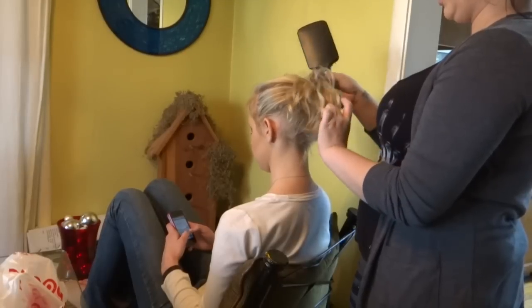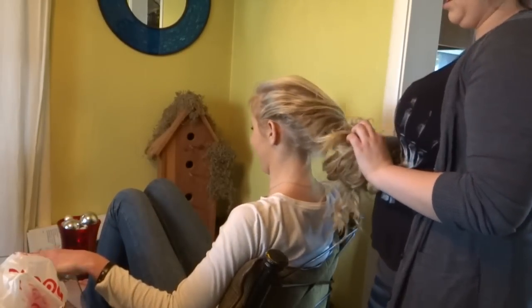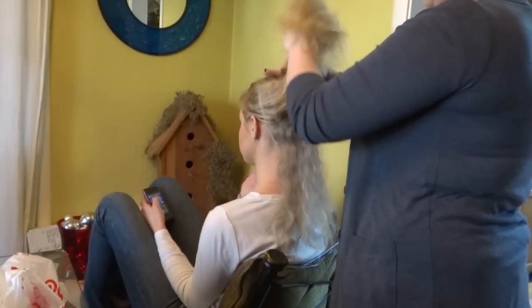And let's get on to hair. First we're going to take her hair down. I recommend not washing your hair. She washed her hair the night before, but I recommend not washing your hair. The best hair always comes out with like day-old hair.